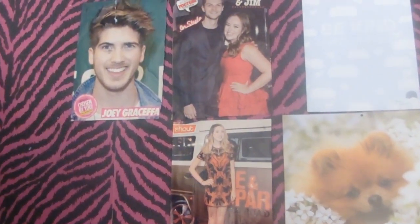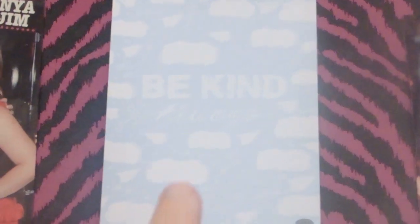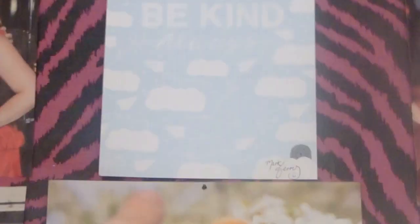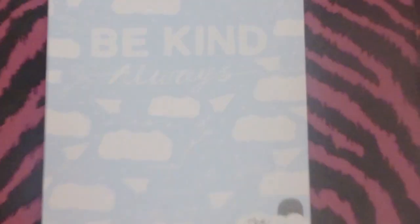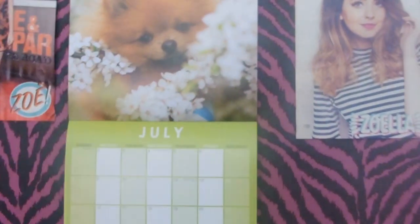Anyway, I just have a bunch of YouTuber posters, which are cut out from magazines. So I have Joey Casafa, Tanya and Jim, Zoe. This Be Kind Always is from Mark Ferris, and he actually signed it. If I zoom right in, that was his first merchandise he put out. Louise and Jack, Miranda, a collage of Nala, Zoe again, Zoe again, and then this is just my calendar. Sorry about that, I had it on the wrong month.